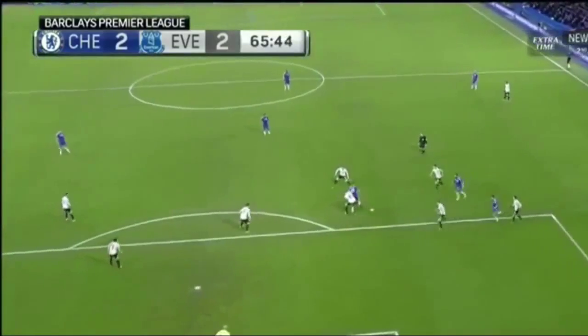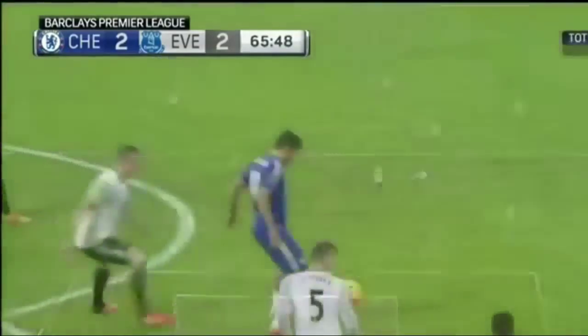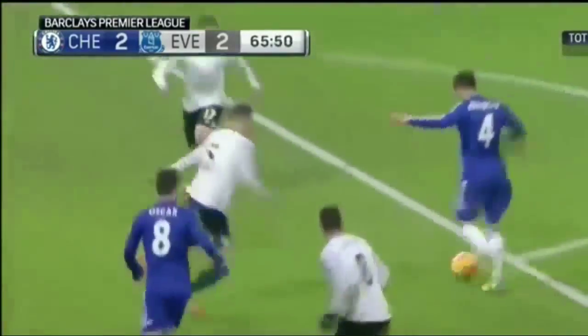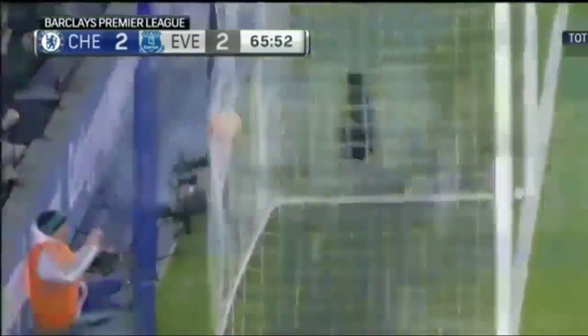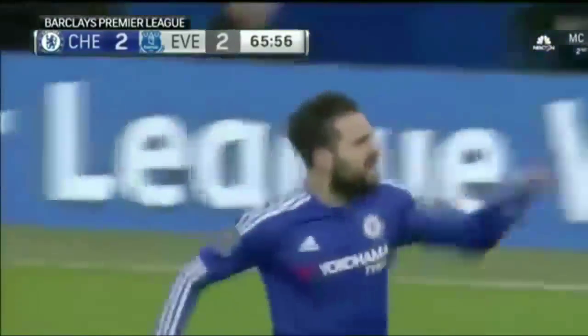You can watch the ball here. You can see the big deflection. It's on target, but it's just sent it completely the other way, and Howard's got no chance. What a great game of football, second half. 2-2.